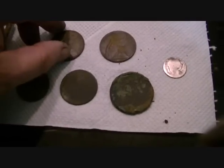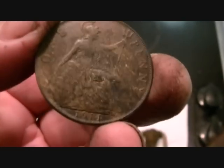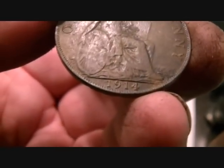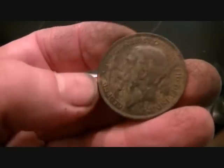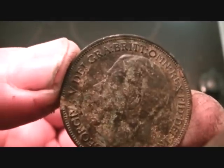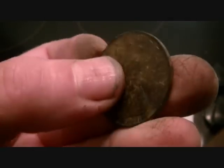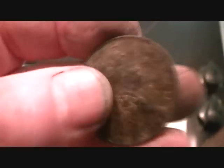Okie dokie. Oh, now, these come out of the bog. Look at that. Look at the sharpness on it. 1914. Underwater, in a foul-smelling bog water. But there's no oxygen, so they couldn't corrode. Look at them, sharp as a pin. No corrosion on the edges. Oh, if only the Georgian would come out like that.